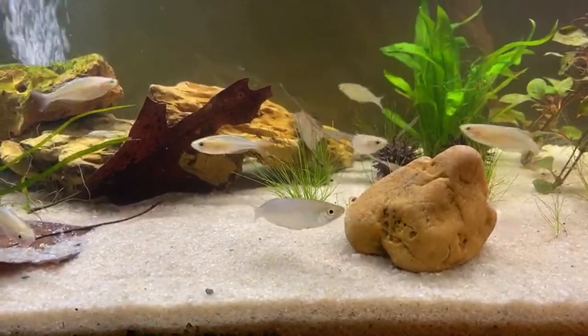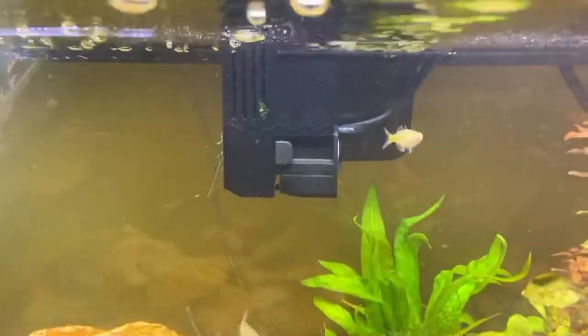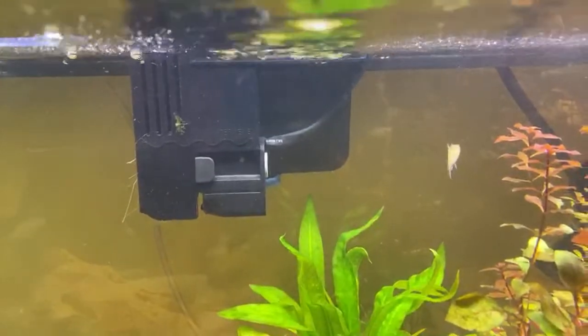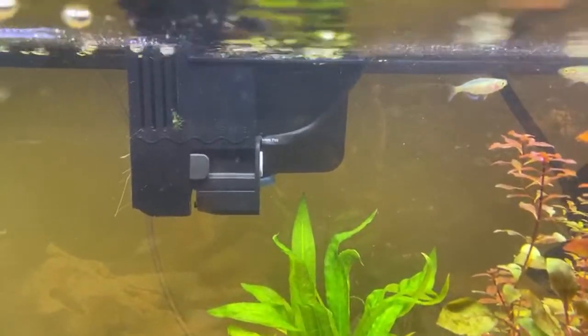All we're doing is looking at rainbows and trying to figure out what they are. There's one there. Yeah, they're not Madagascars, but what the heck are they? Chewy's been Googling. Let's see.